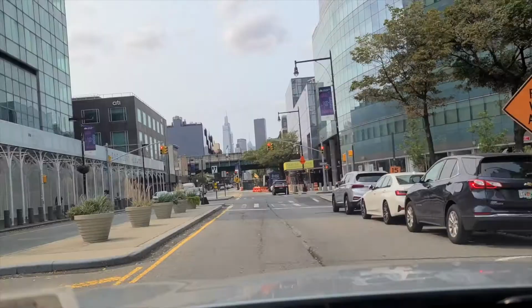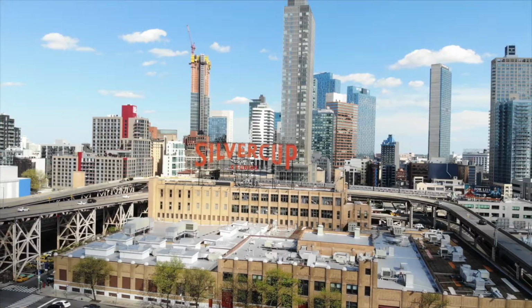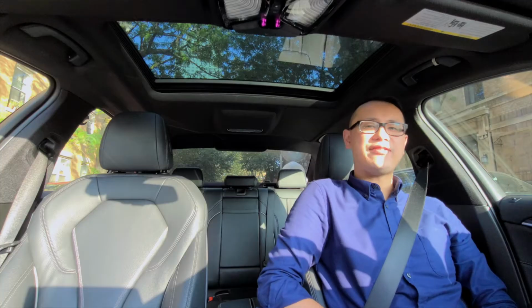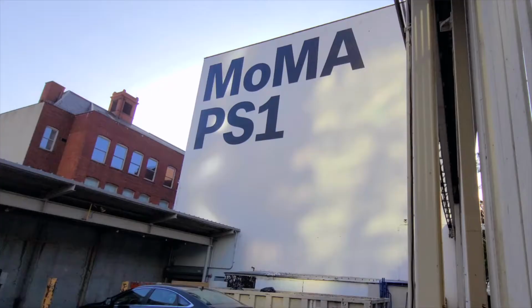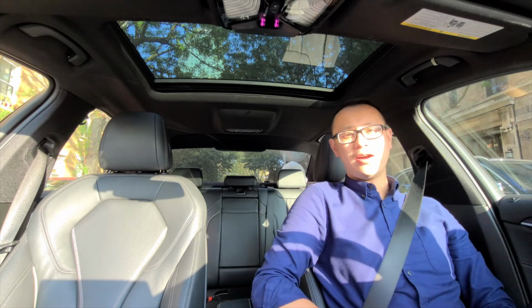Today we're on our way to Long Island City. We recently launched a new development project that consists of a bunch of townhouses. It's 38 townhouses in total and pretty much takes up half a city block. You're 2 blocks from the subway at Court Square and you're close to CUNY Law School and MoMA PS1. And there's also a Trader Joe's opening around the corner next year. These are some of the most unique 3 bedrooms on the market, so let's check it out.